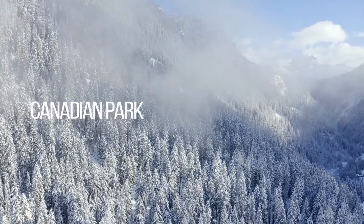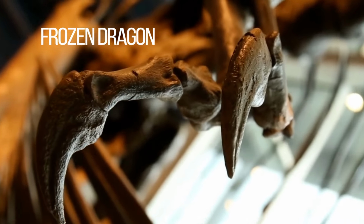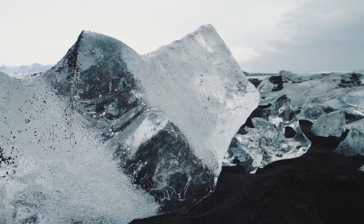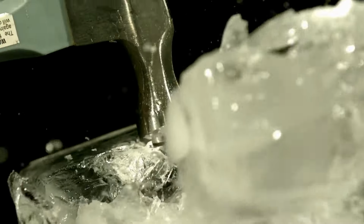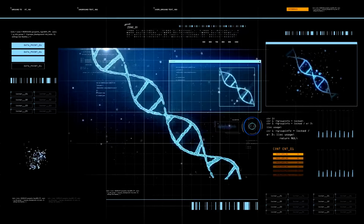In a frosty Canadian park, hidden deep beneath layers of thick ice, scientists discovered a bizarre skeleton they named the Frozen Dragon. The skeleton had been in the frozen ice for millions of years. It took experts decades to work out the species of this strange fossil. It was identified as a new genus of pterosaur.